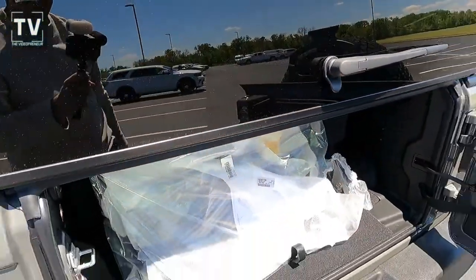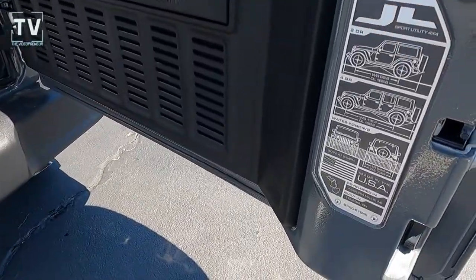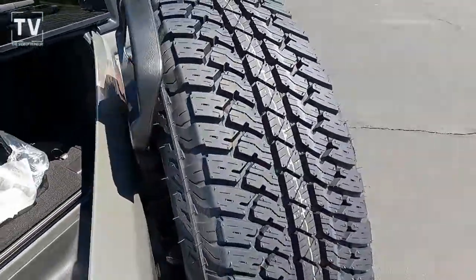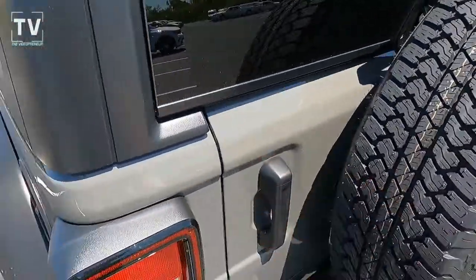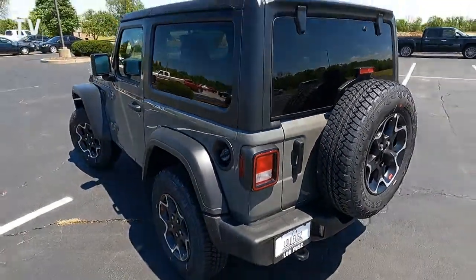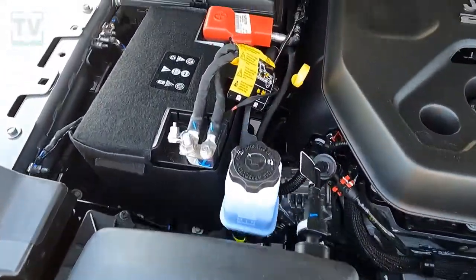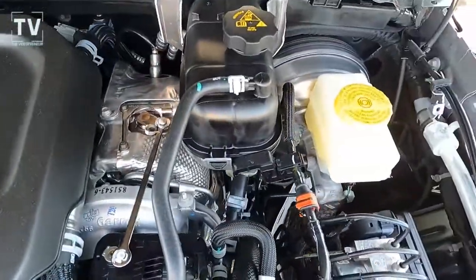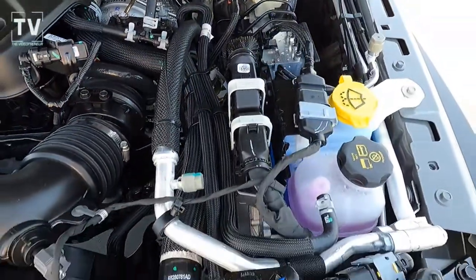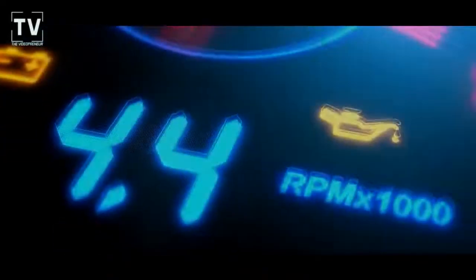As we close up the tailgate, get another look at the tread on the all-terrain tires. Here's some description as far as dropping your windshield, where to put the bolts, as well as removing your door. As far as the engine goes, it's a 2.0-liter inline four-cylinder turbocharged engine producing 270 horsepower, 295 foot-pounds of torque, 8-speed automatic transmission, 22 city, 24 highway.